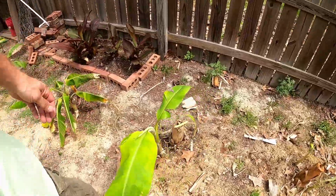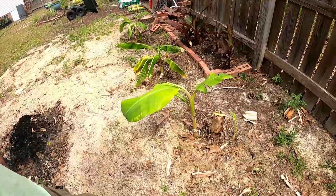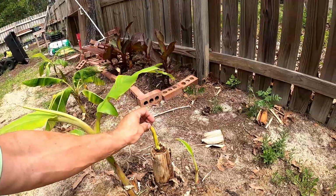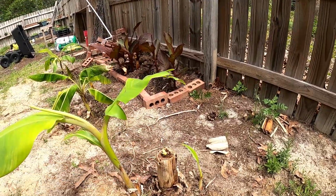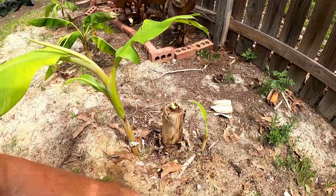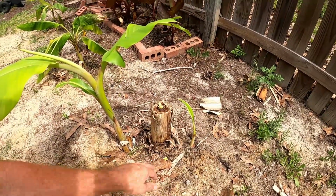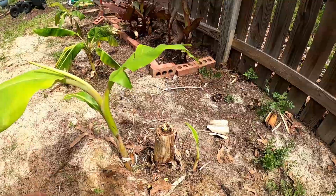On the pups, we now have 13 pups. This one here was growing nicely. Something happened to it, and I found this laying on the ground here. I don't know what broke it off, squirrel or something. But yeah, this one I think has a new pup since the last time we looked at it. This pup's doing well. Got a leaf coming up here.